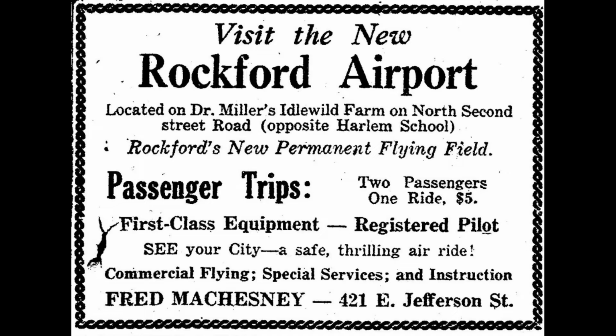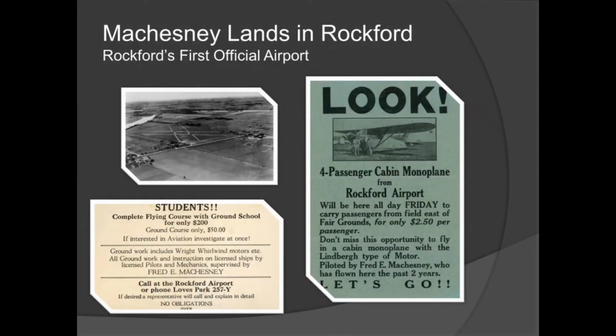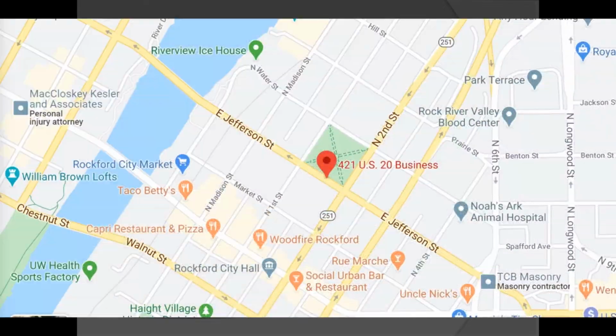1927 was the first year that the federal government required commercial pilot's licenses in the United States. Previously, there was no restrictions on who could fly. Fred was among the first to secure a federal license, with license number 408. Machesney also opened up a business office, in addition to his airport, which was located at 421 East Jefferson Street, which is near present-day Hyde Park and the Social Security office.